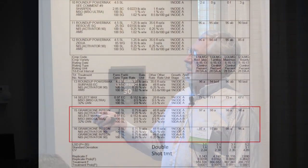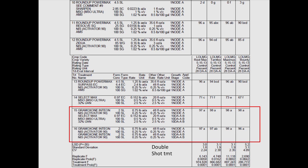Here's my recommendations where we're looking at split shots, Gramoxone followed by Select Max. Look at the control. No difference in varieties and good control. Look at Gramoxone, and 2 weeks later, Gramoxone again. We don't need to use Roundup glyphosate. We can control ryegrass without it when we go to split shots or double shots. That's what we're looking at. And we've got a lot of other products in there. We're looking at Resolve, we're looking at Zidua, and some of the others.